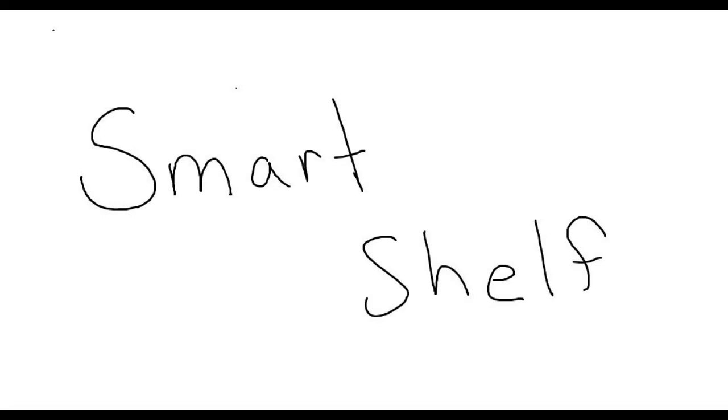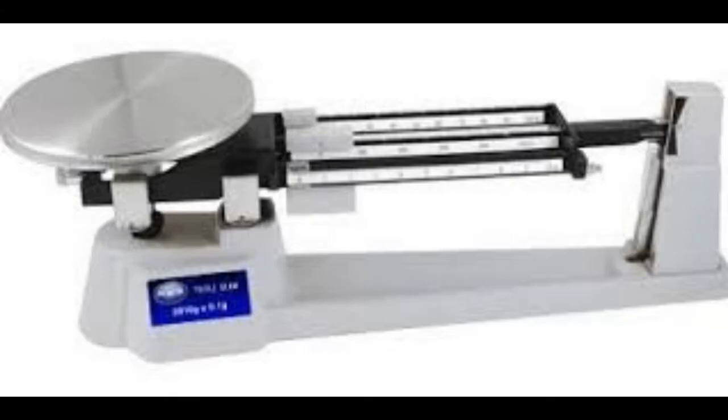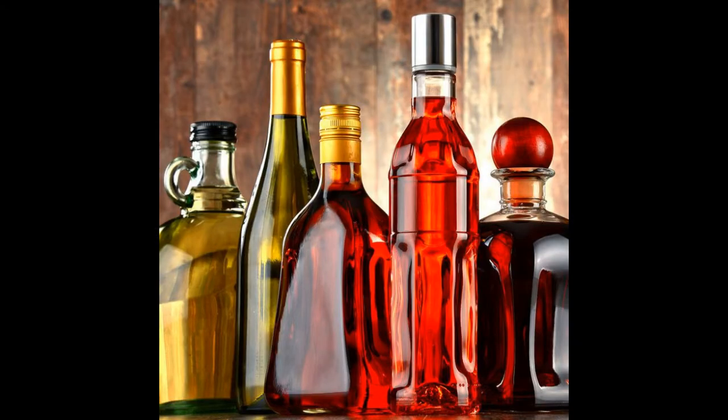Let me introduce you to the Smart Shelf. The Smart Shelf is an aesthetically appealing inventory control system. To the unknowing customer, it would look like a normal, upscale staircase shelf for liquors. However, underneath that exterior, there exists a set of individual scales for individual bottles. From the hardware perspective, that's all that's going to be occurring. Simply weighing the bottles at a constant rate.